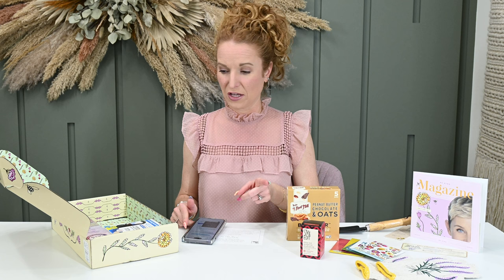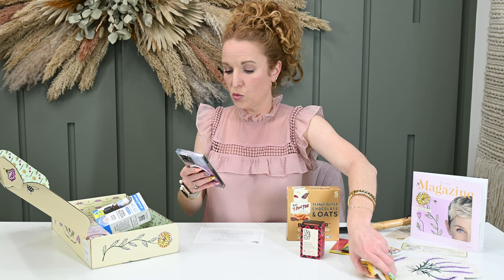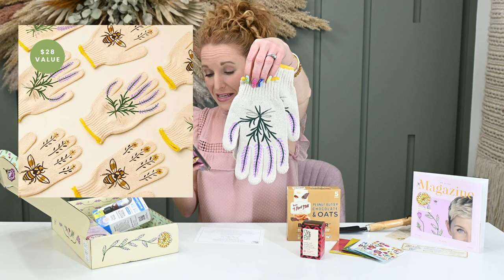Okay, and then, oh wait, it does say above, the Be Kind gardening gloves, you can choose between lavender flowers, which is what I have here, and the other one is honeybees. So you can customize what goes on your gloves. Very cute. I think it's a win-win.